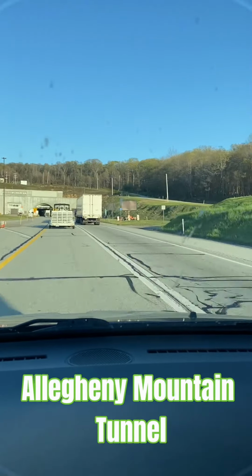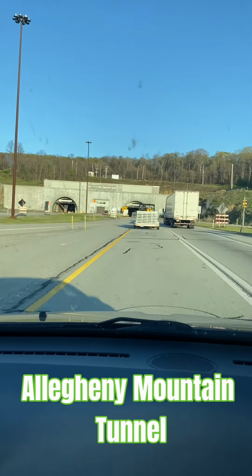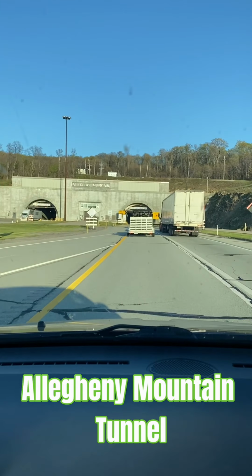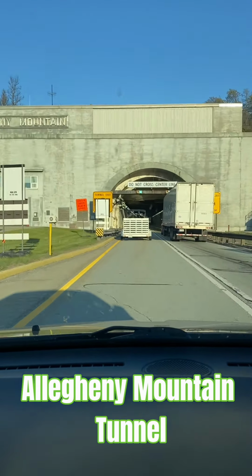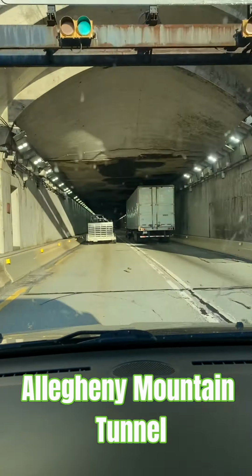This is the Allegheny Tunnel. Allegheny Mountain Tunnel. Southbound. Or no, wait, eastbound. Eastbound. I don't know where I am. Eastbound.